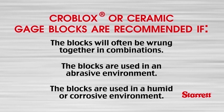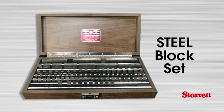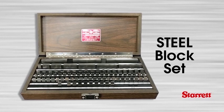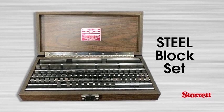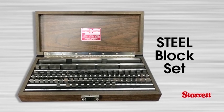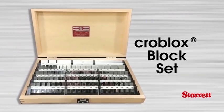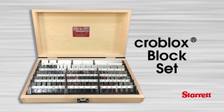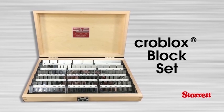Steel blocks rust. Crow blocks and ceramic blocks do not. The average lifespan of steel blocks is 3 years and is most likely to be scrapped due to corrosion on the gauge surface. Rust can happen very quickly, and it takes only one brief lapse in care for a steel block to be ruined. Crow blocks and ceramic blocks never have to be oiled. They will not corrode under any normal conditions.